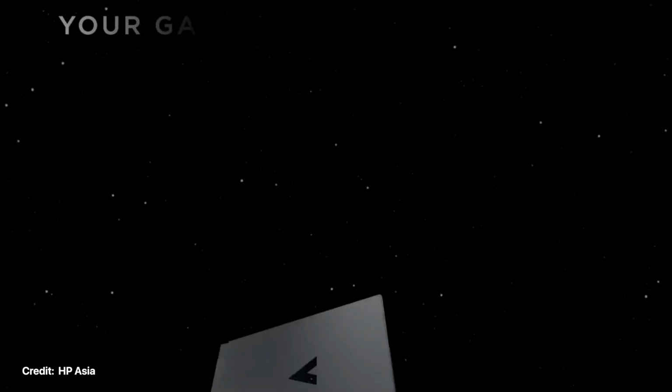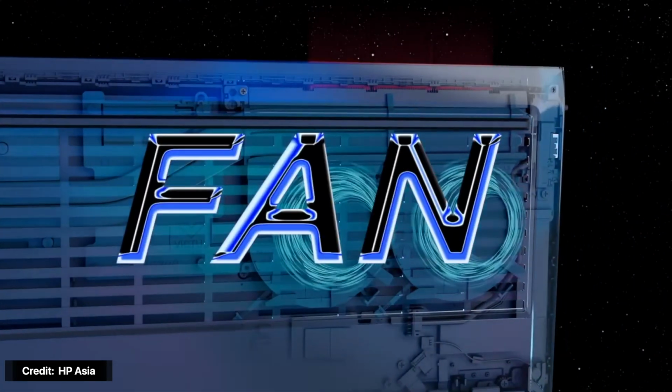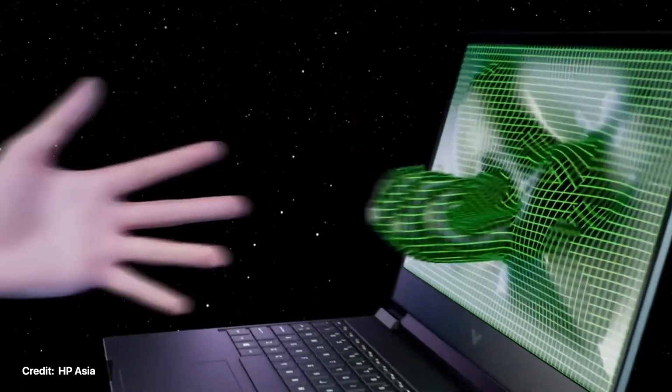This is perfect for any college student who doesn't have the space for a desktop. It is also not tacky looking, which is a big plus for me. The laptop features a 15.6-inch Full HD display with a 144Hz refresh rate, which is ideal for gaming, providing smooth visuals and reducing motion blur during fast-paced action.